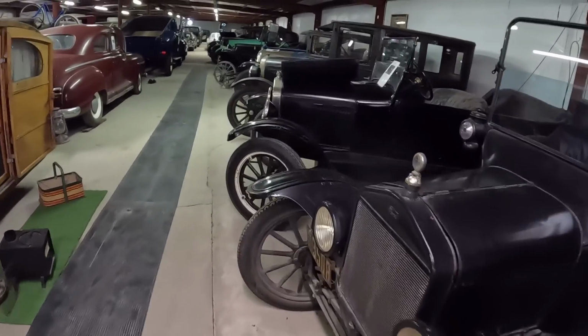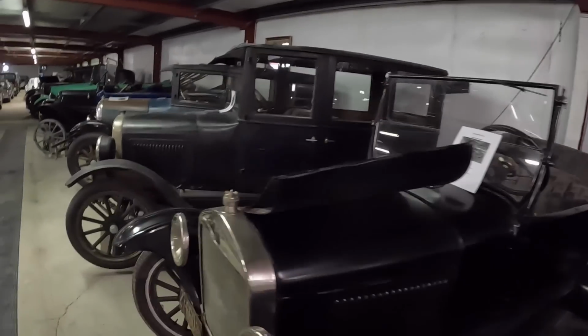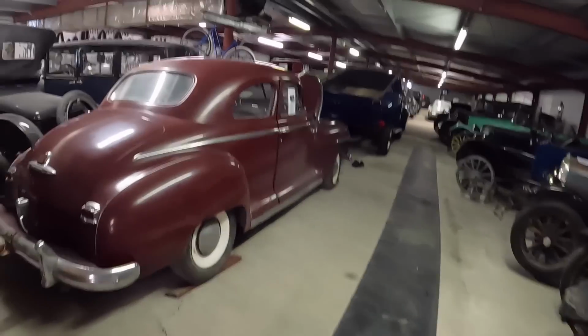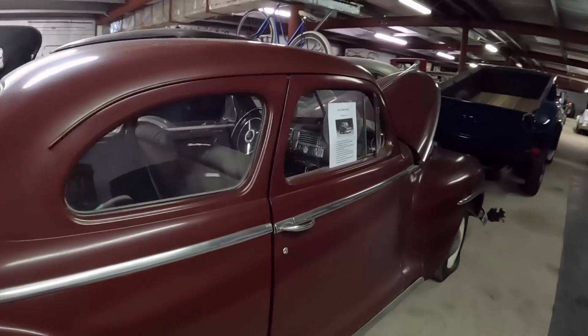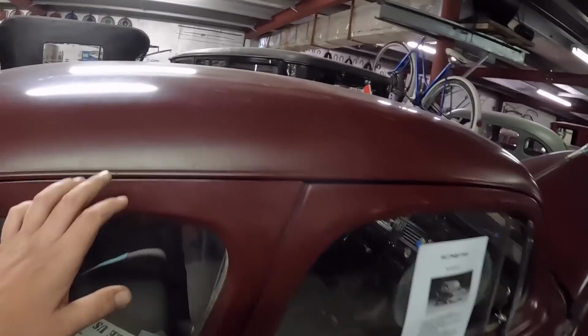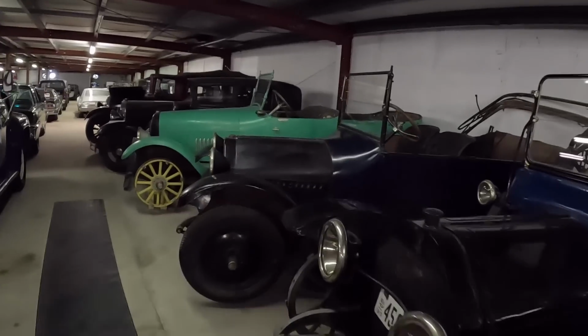Looks like the more my style stuff's at the back. These old hot rods are cool, or bone stock. Oh, I would like a Maltese Roadster. Man, send her over here to get these things a quick little polish. They got a boneyard outside, so that's probably where all the good stuff's gonna be.